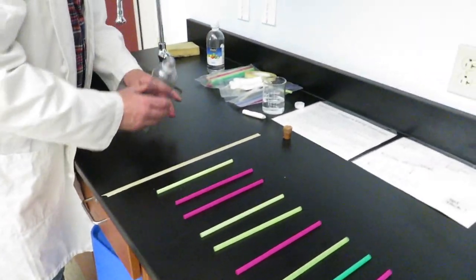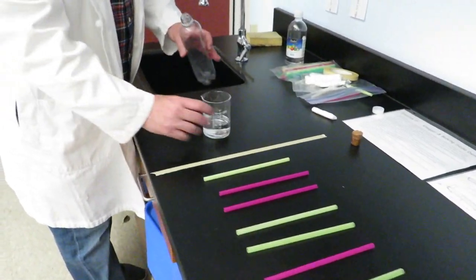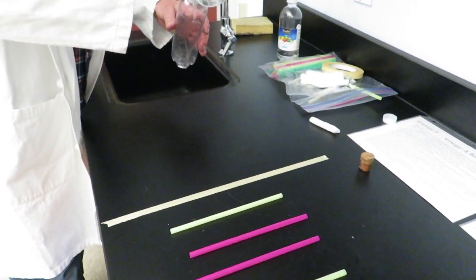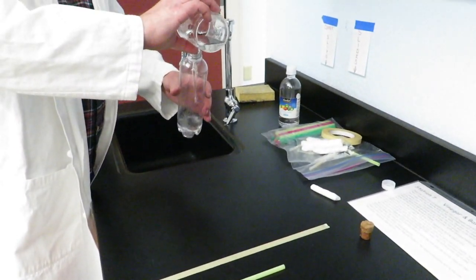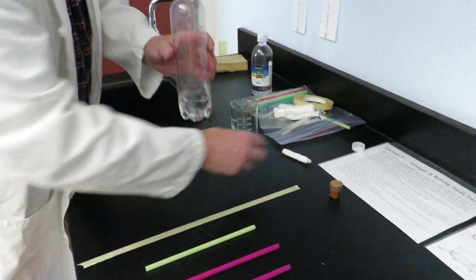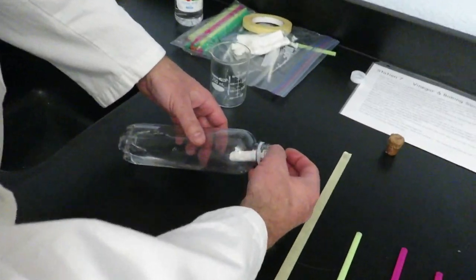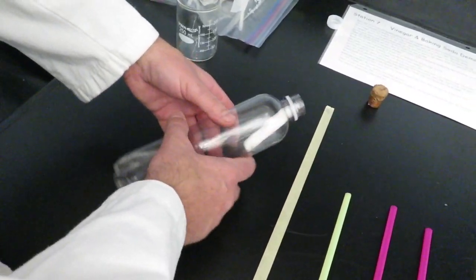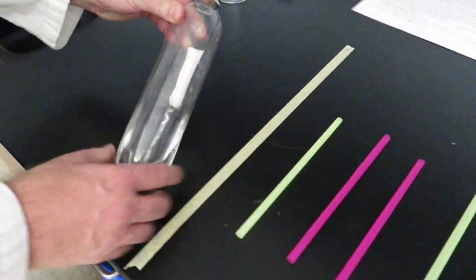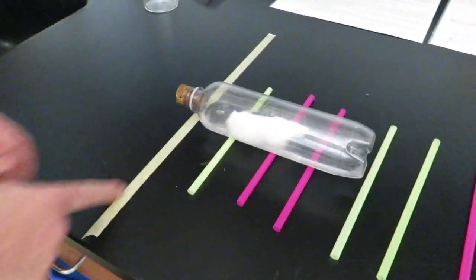Okay, so here are my supplies. Here, 100 milliliters of vinegar goes in the bottle. Okay, I drop this in, trying not to let them connect too much. Turn this around. Okay, cork it, get ready. Here we go. Now I'm lining this up so the neck of the bottle is right against the tape.